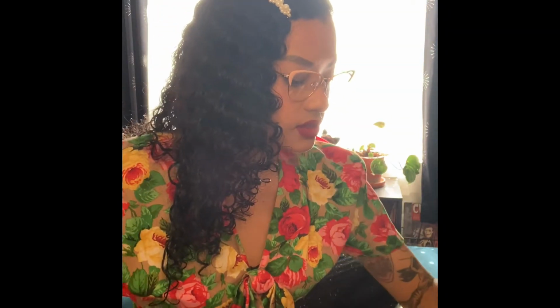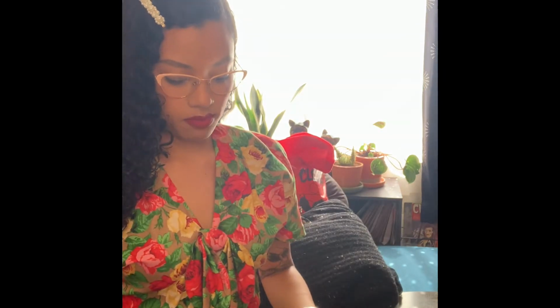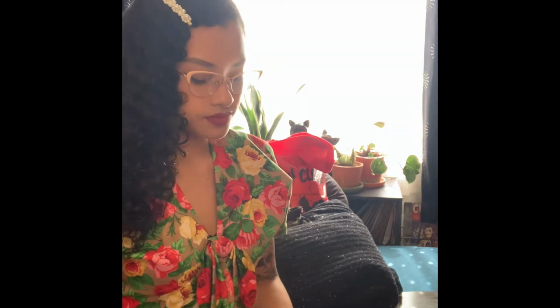So from this store, I got this nep skirt. It's a really, really cute skirt. I washed it and wore it while I was there.